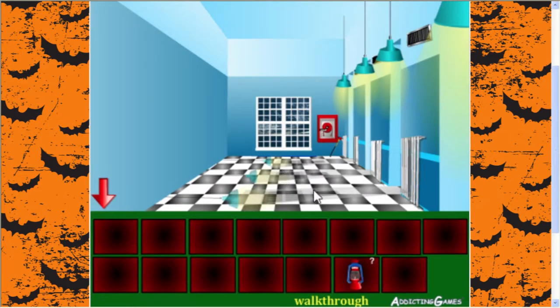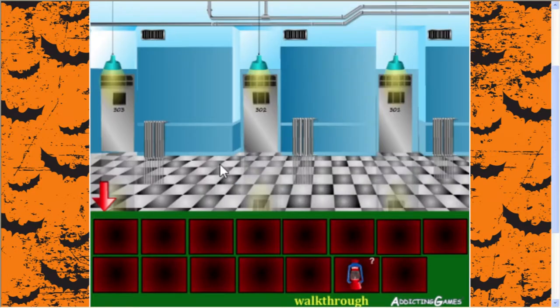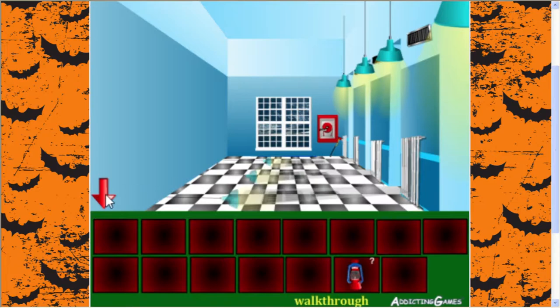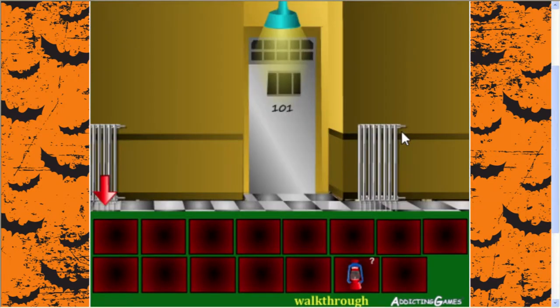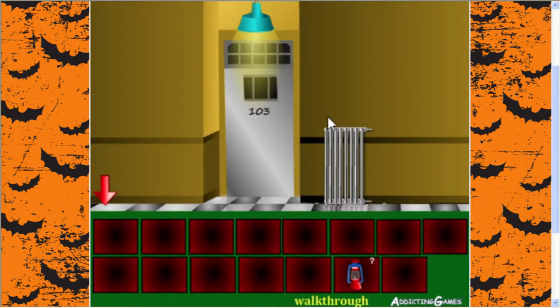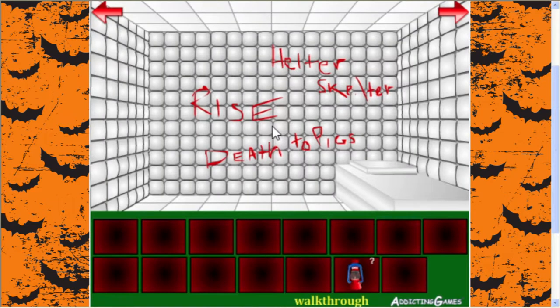Let's check out room 103. That's important. This Cartoon Network tile floor is killing me, guys. 103? Yeah. Room 103. That way, that's 101. No, come on, man. 103? There you go. Let's check out 103. Sure. Oh, my God. What are we looking at here?